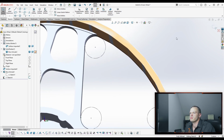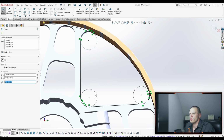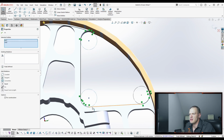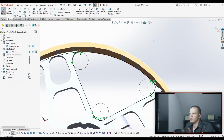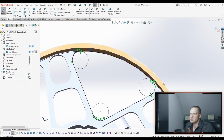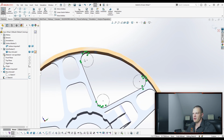So co-radial. Yeah. So now there's your cutout, right? And we know that it's perfectly in the corners. We know that we maintained that tangency. And that's all kind of the workflow of, yeah, we have tangency here, right? Cool. And that's all kind of the workflow of draw what you see or draw what you're trying to make and then go back in and put your relationships in.